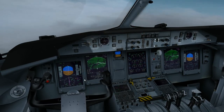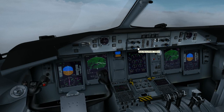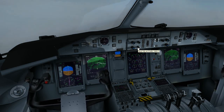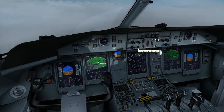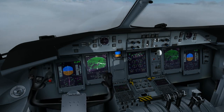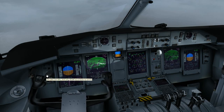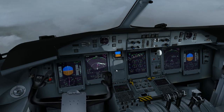Alright. Austrian 288, descend 9,500 feet, QNH 1020. Descend 9,500 feet on 1020, Austrian 288. Okay, 9,500 feet is set. We're going to VS minus 1,000 is fine. And we can transition now, so 18, 19, 20, 10, 20.